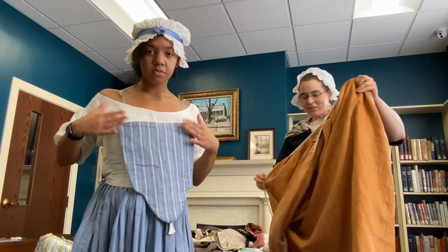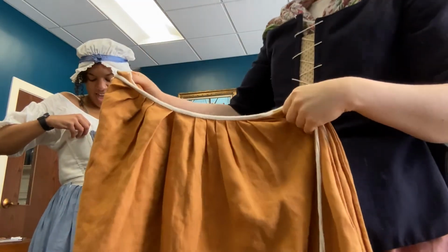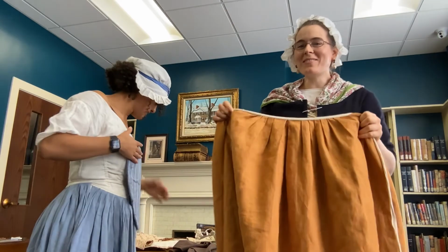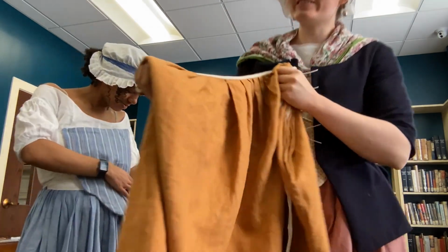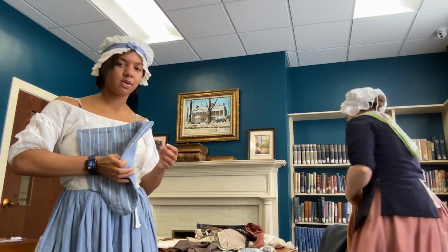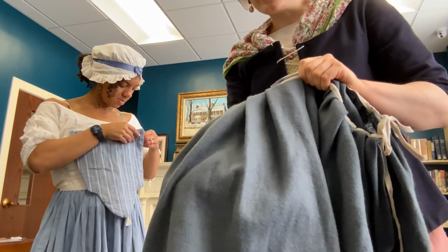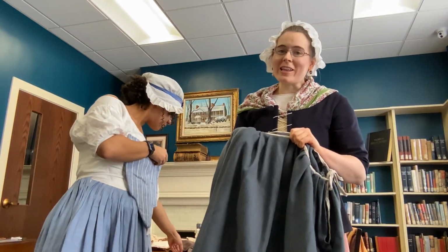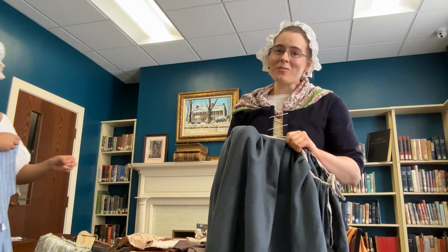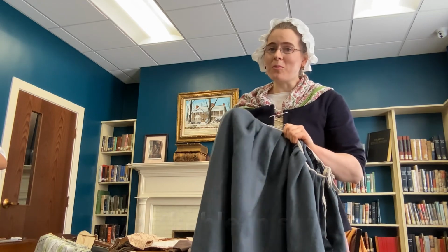And as you can see, we also have these two other beautiful petticoats. If you want to switch out your look, there's this lovely russet colored linen, great for autumn. Or for those blustery days, we have a lovely wool petticoat. Now, don't be snobbish, ladies. I know wool is associated with the working classes, but nothing can keep you warm like wool.